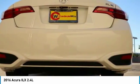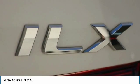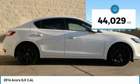If enjoying the drive is something important to you, then the ILX might be the one you are looking for, and is priced below $20,000. This vehicle has less than 45,000 miles.